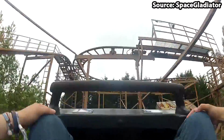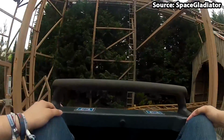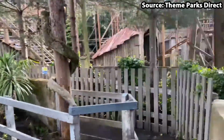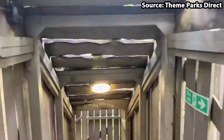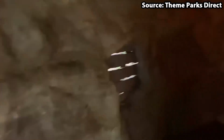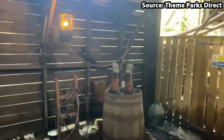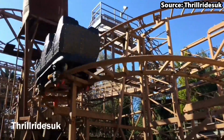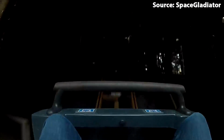The reason why I chose this for the number 6 spot though is due to the theming, as from the second that you enter into the queue line you will feel like you are in Mexico, with all of the caves, buildings and a few rattlesnakes along the queue. So this ride may be a little rough, but for the overall experience it is 100% worth a ride.